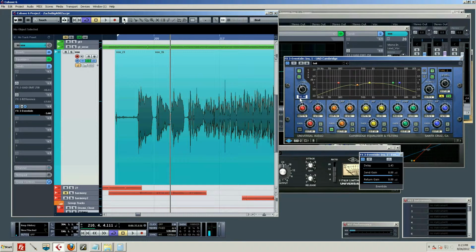And I'm going to go ahead and put the high pass up at 300. And let's see if that thins this thing out. What that would normally do is put more emphasis on fizziness. But we're kind of taking care of fizziness too, hopefully. So let's see what this does.